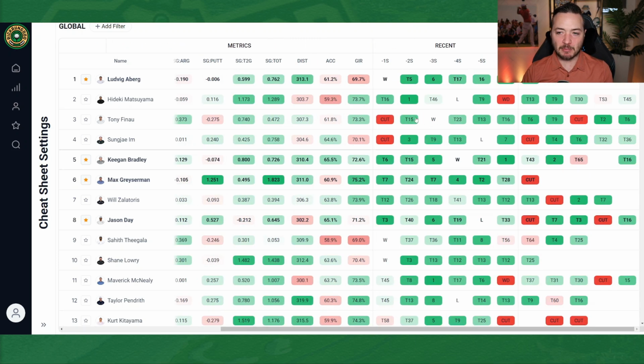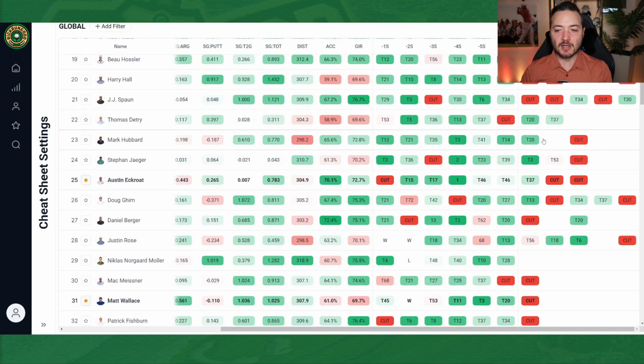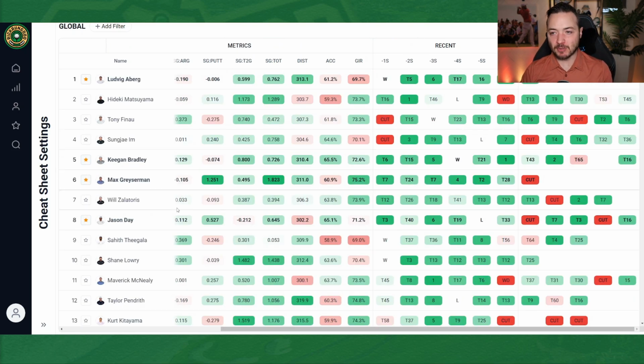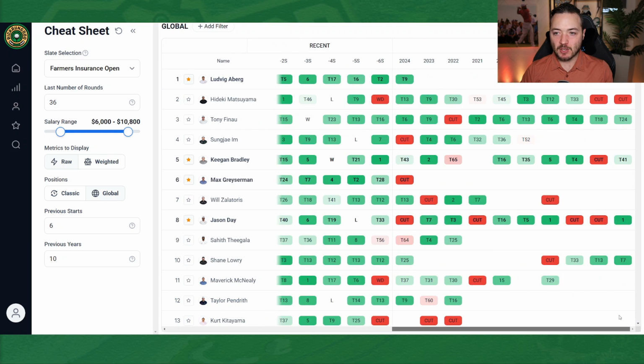The other thing that I should probably note about this event is there's not a lot of guys with really consistent course history. Even some of the best players, and I can open this up a little bit farther in terms of years and go back 10 years or so, even the guys who have good results, you will certainly see missed cuts mixed in there.